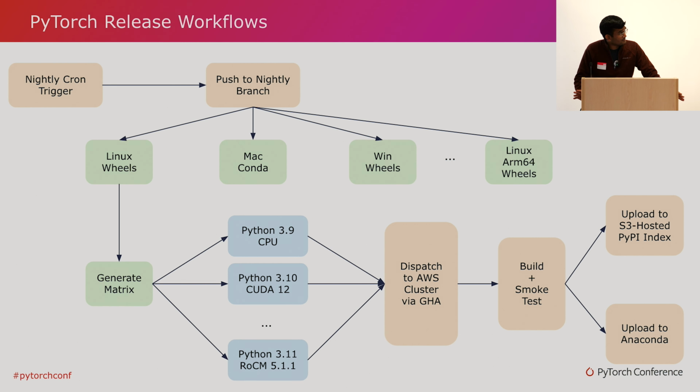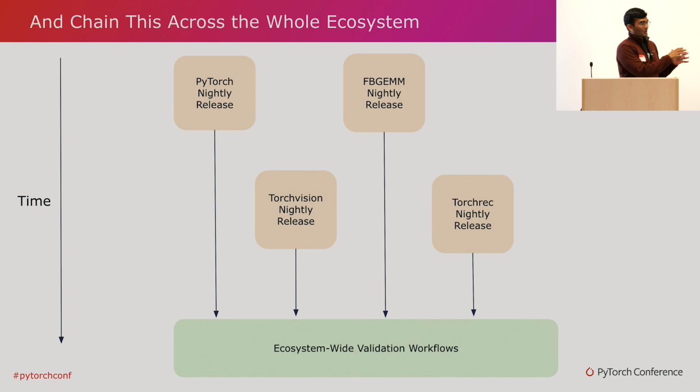So at this point, you have your build environment set up. You run your build. You do any testing that you want to do. And then for conda binaries, we upload them to our PyTorch Nightly Anaconda channel. And for wheels, we upload this to our self-hosted PyPI index, which is backed by S3 on the same AWS cluster. And this is the backend for the download.pytorch.org site that you can access. And so that is all just what happens for one project in the ecosystem.